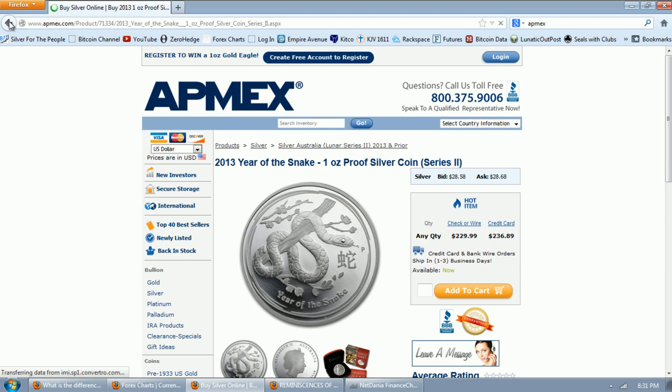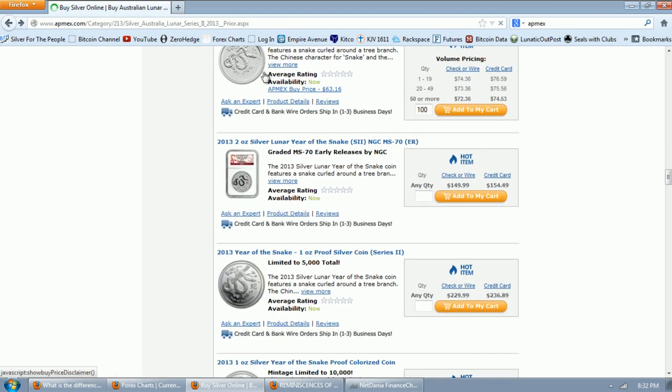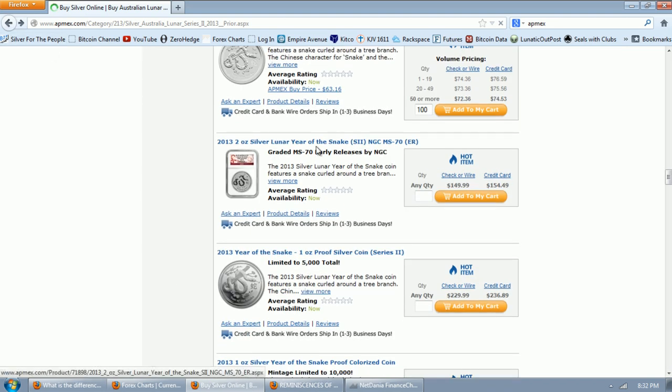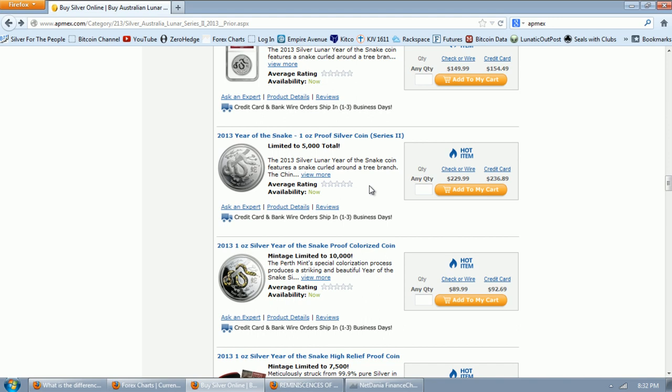That's the proof snake, and that's the uncirculated snake. So you can see the difference. The proof is actually a specially die-struck coin. It's a coin that has a polished die. They're made for collectors, and so these are much, much higher quality.